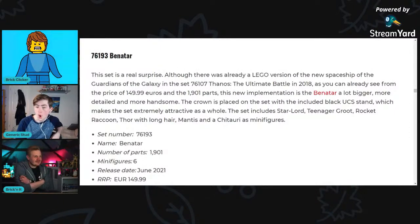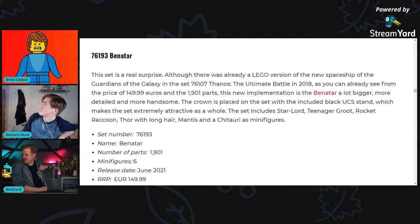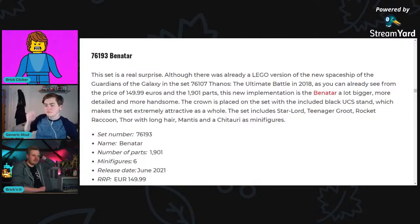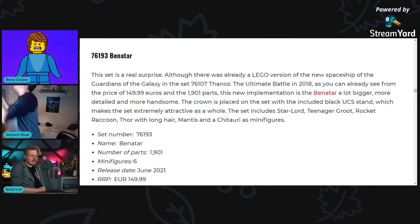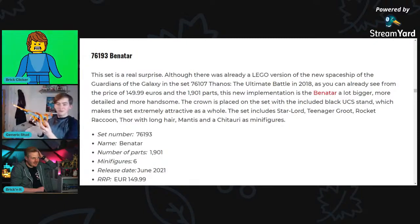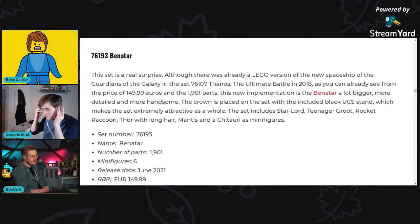Oh. 76193, the Benatar. Oh, I'm excited for this. So this is the orange big ship, if none of you are aware. And I missed out on this in the Infinity War wave. So to get this as like a big UCS version, I'm excited. I've got the Milano, the terrible one, the second one. So I'm interested in this one. So he's getting some extra drop from the first one. He's getting his UCS Milano. There you go. That's nice. Benatar, the other one, yeah.